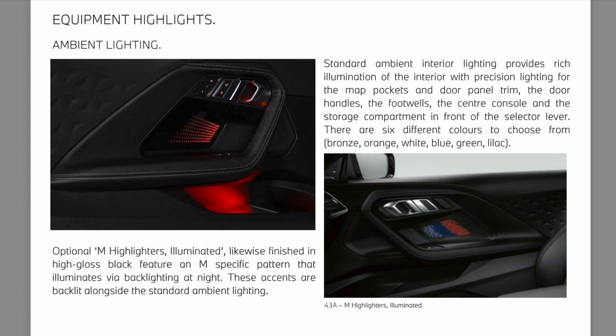I do like the design of the stock ambient lighting in the door panel. It is unique compared to any other series of BMW, so I do appreciate that. And then you have the optional M highlighters illuminated, which I love the fact that you can get the M colors on the inside of the door panel.